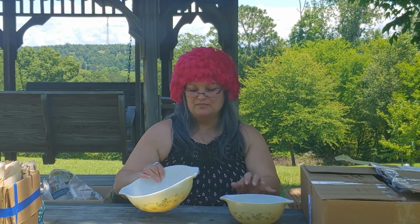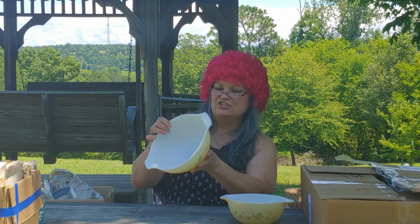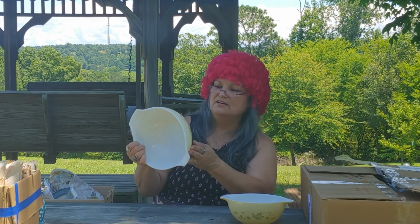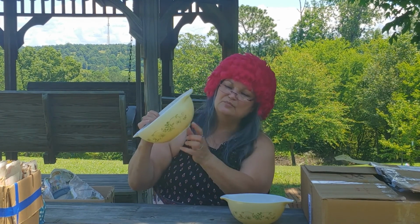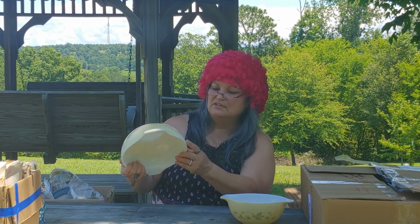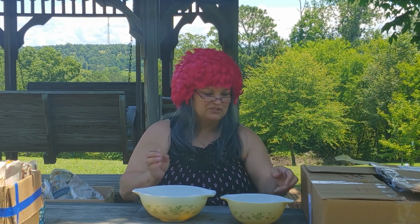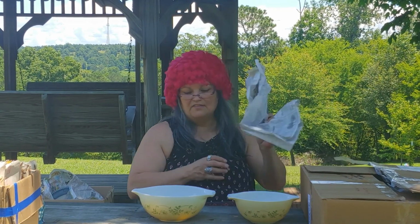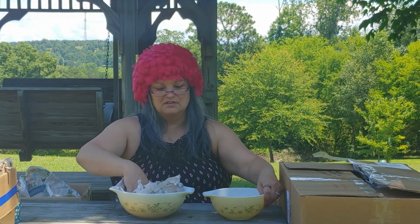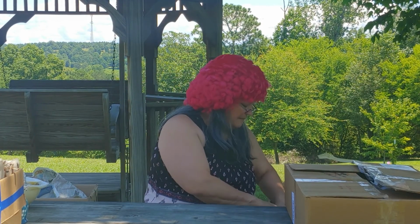Nothing else special on the bottom there, but this one's in pretty good condition too. Not as much scuffing. One little mark there, a little bit of the outer paint coming off, but other than that, the inside is fantastic, and no chips or cracks, of course, on these two. So those will be nice for someone's collection, and I will be listing those. I won't be keeping them.